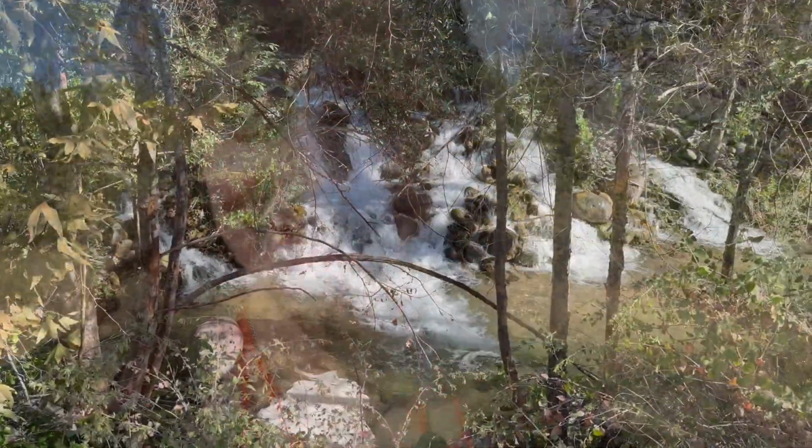So, we think we hear water. We think we hear what sounds like a lot of water, like a waterfall. So we're trying to go downstream a little bit where we hear lots of water. So we will see. Wow, yes, we found the waterfall and it is epic.